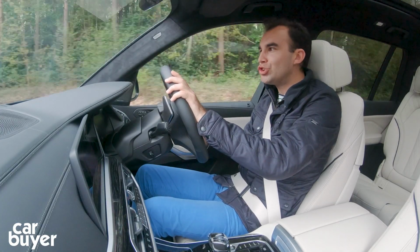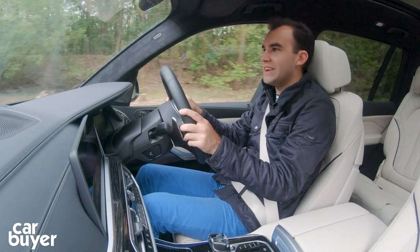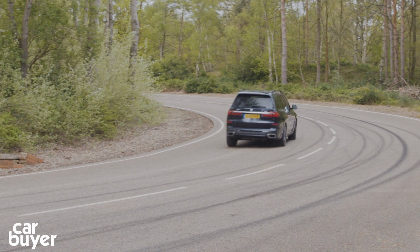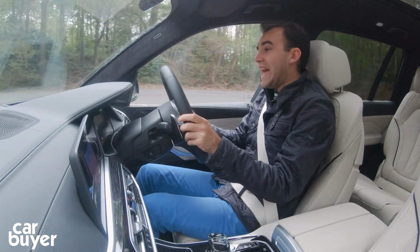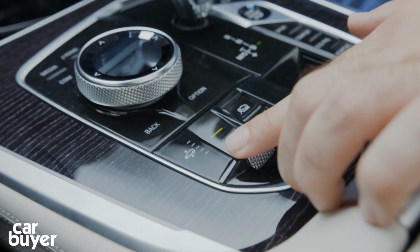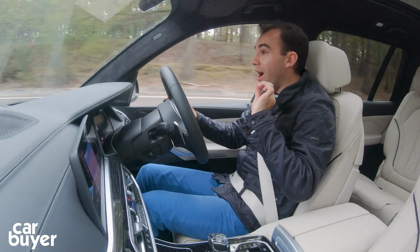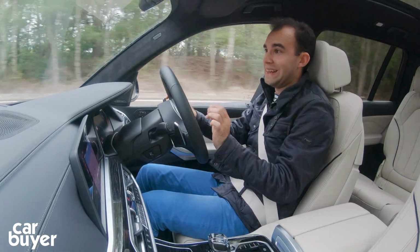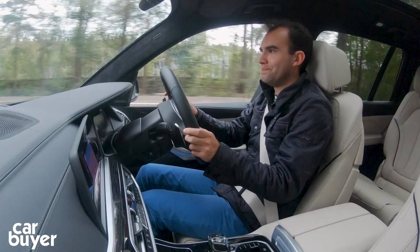BMW have done a good job in making this feel like a high-riding 7 Series. I hate to say it, but they've done a better job than Mercedes ever did with the old GLS, that's for sure. Now, you can go for the X-Drive off-road package if you so wish. You get different driving modes, you can raise the air suspension up and down. In actual fact, this car's pretty good, but I would guarantee that 99% of buyers will not be taking this car off-road. I mean, you don't want to get it dirty, do you?